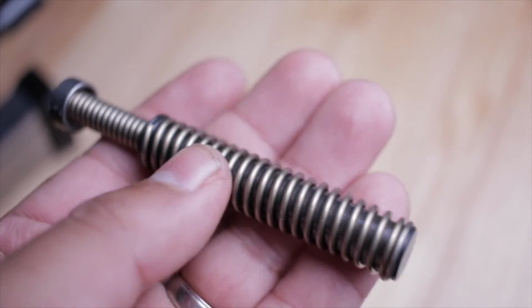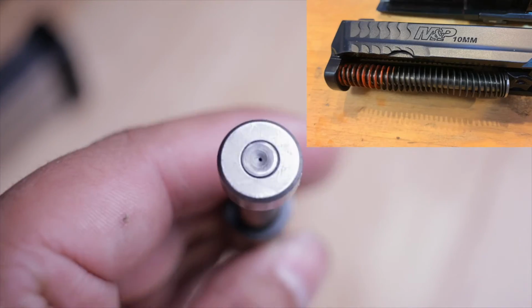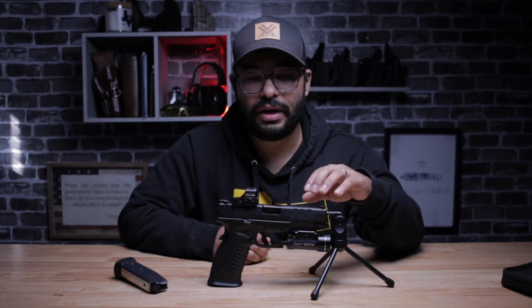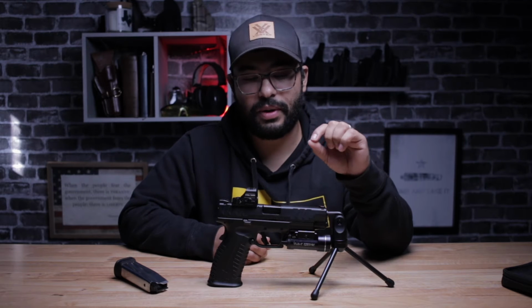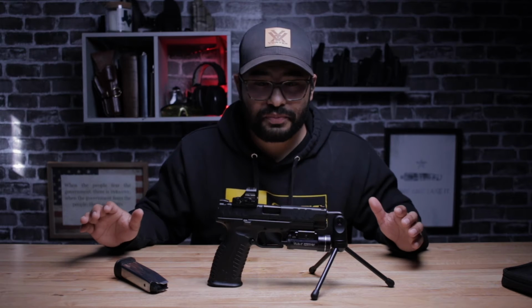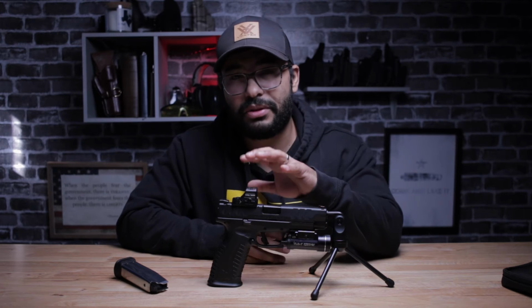If you compare this spring to the spring in the M&P, you're gonna see a huge difference. Even the way it feels, the weight of it, it's a beast, and it does help with that recoil. I shot everything from very low power 10mm to very high power 10mm defense rounds, some Underwood out of this, and I can tell you that it ate everything without a problem. And the recoil was very manageable. I was able to get back on target pretty easy, especially with the red dot.